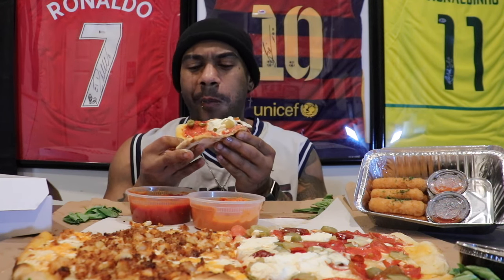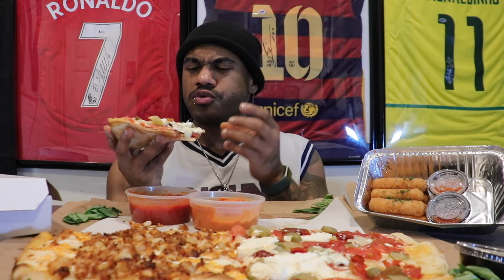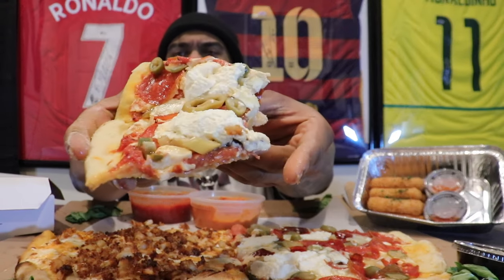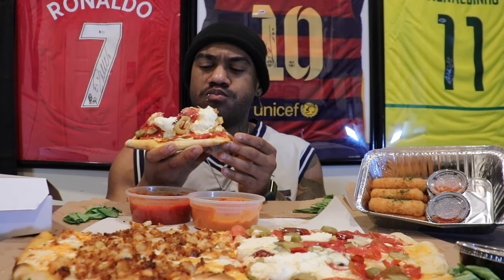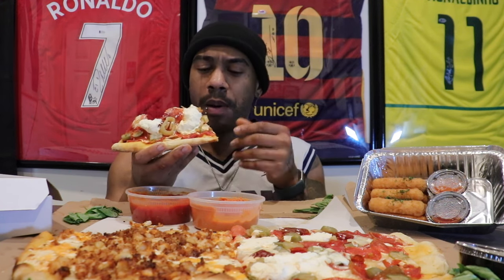Oh my God. I'm getting the Mike's Hot Honey, that sweet heat, with that briny jalapeno. These giant things of ricotta on here kind of cool down the spice. That pepperoni is just top notch too. I just dropped the jalapeno. I'm actually kind of sad. I'm gonna play it off like I'm not because I'm eating this pizza.